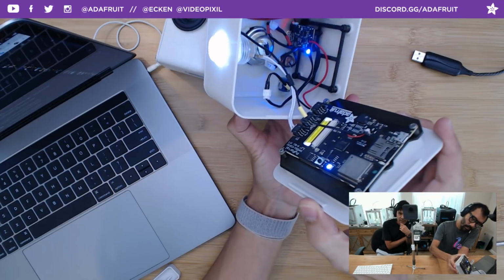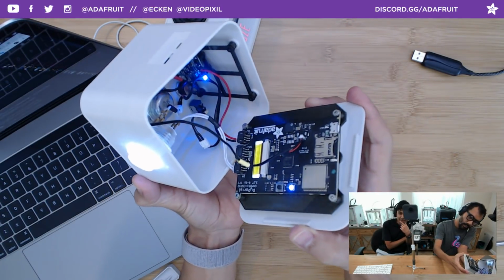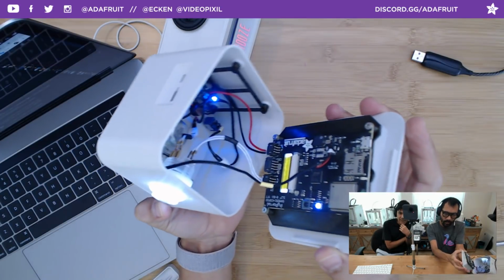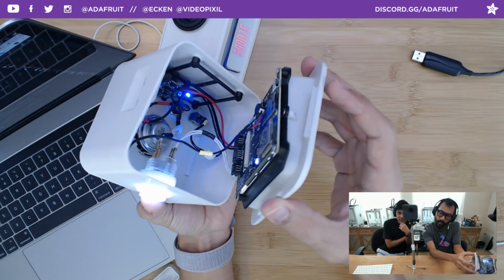Yep, still using the same M2.5 flat. Is it flat? Yeah, flathead screws that are securing the mounting tabs of the PyPortal to that black colored plate, and then that plate gets mounted with other screws there.